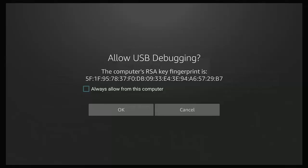Then you'll get this message come up on the screen, Allow USB Debugging. Make sure that you press the middle button on the remote to put a tick just to the left of Always Allow From This Computer. Then go down to OK, middle button.